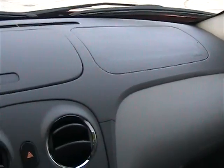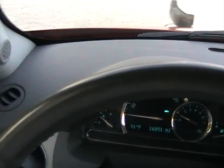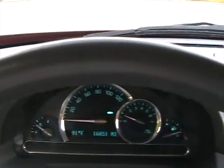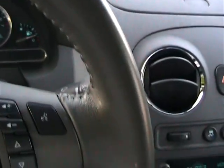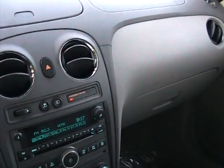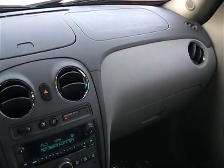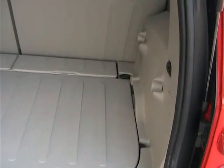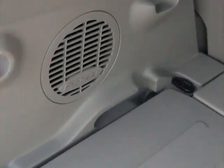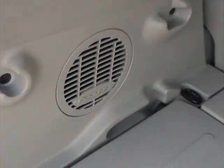Everything works perfect on it still. Only has 16,851 miles for an 08. Great condition. Look at the steering wheel. Really nice. Never has been used. This car is really, really clean. Can't get any better than this. The cargo area also in great condition. This one has the upgraded radio system, so as you can see here, it has a subwoofer in the back from Pioneer. Really nice feature.